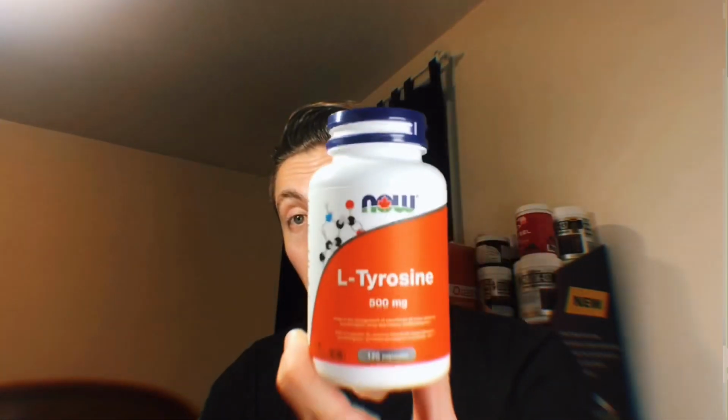So amino acid tyrosine, you can get it from foods, okay? You can get a lot of these things from food. Carnitine, you can get in food. Tyrosine, you can get in food. Forskolin, yeah, you can't get that in food, but it's a natural supplement. Essentially, tyrosine and all these ingredients, when they're concentrated in a certain dose, they have therapeutic effects. That's how a lot of amino acids work, okay?